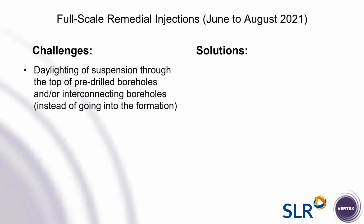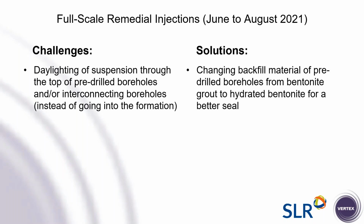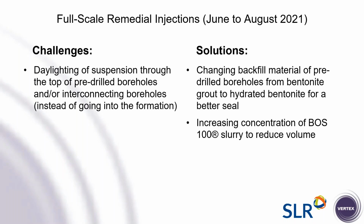In addition, we're injecting 100,000 gallons of solution at the site, a pretty large volume. So we were seeing some daylighting issues. Primarily, it was coming up through some pre-drilled locations or previously improperly abandoned boreholes. In that case, we did adjust our backfill mixture to make it thicker to withstand the pressures of our injection better. We also played around with increasing the concentration of slurry at some points to make it a bit thicker so it wasn't as fluid.